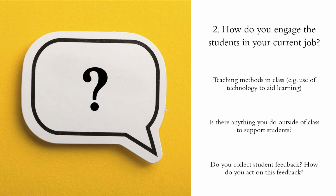You will be asked about your teaching as well. Another question could be then, well, how do you engage the students in your current job? So if you're a PhD student that's been lecturing or you've been lecturing at a different university full time, what have you done to get the best out of your students?